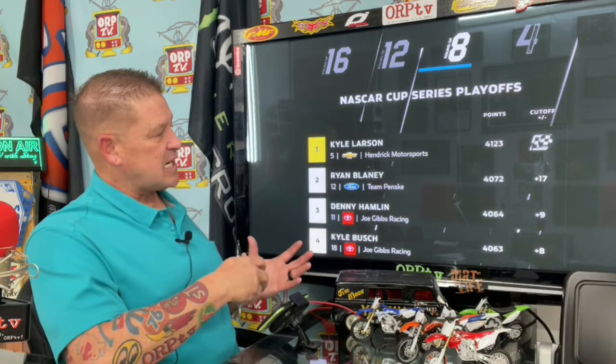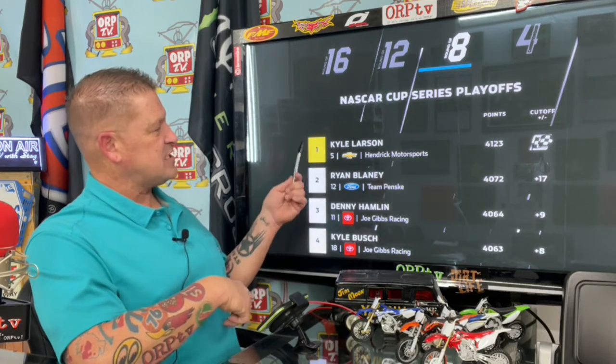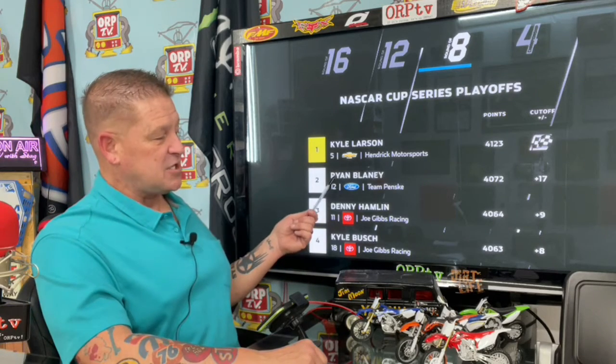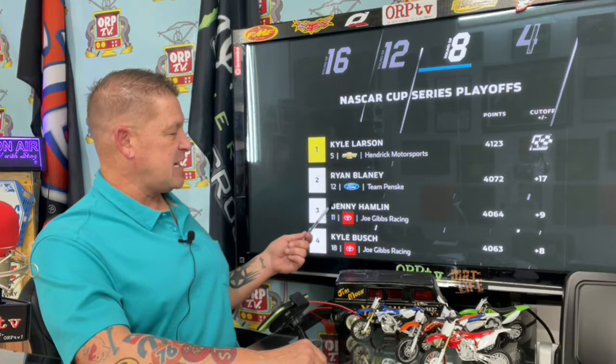NASCAR. Here's where we are in the season. We are down to just a couple races left after last week's win. Kyle Larson is locked in. He's going to already be assured a spot in the championship running. Ryan Blaney makes a huge jump up to the second place.